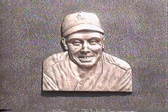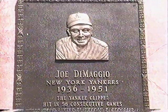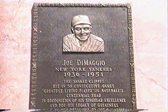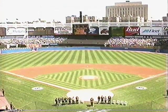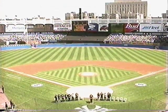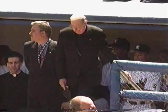Now please rise, ladies and gentlemen, and direct your attention to the microphone. Joining the Yankees in welcoming His Eminence Cardinal John O'Connor for a very special invocation.